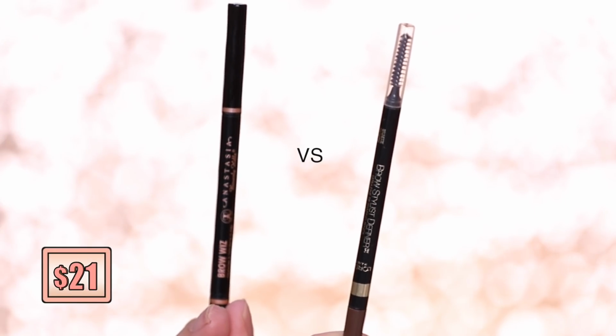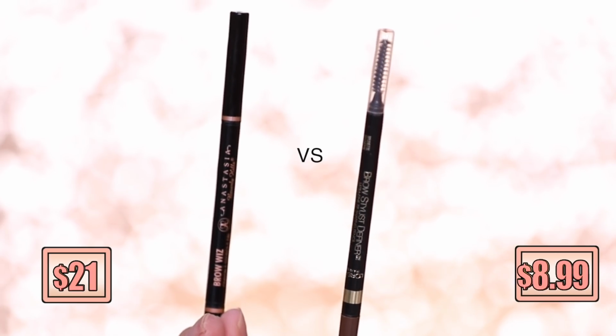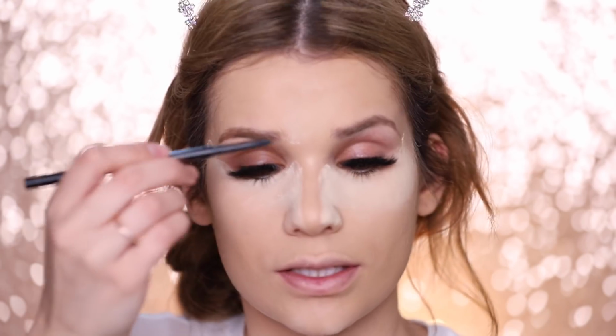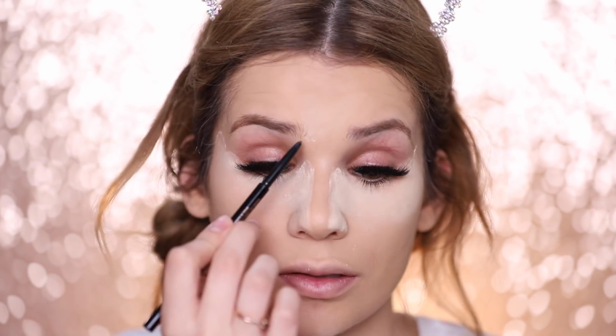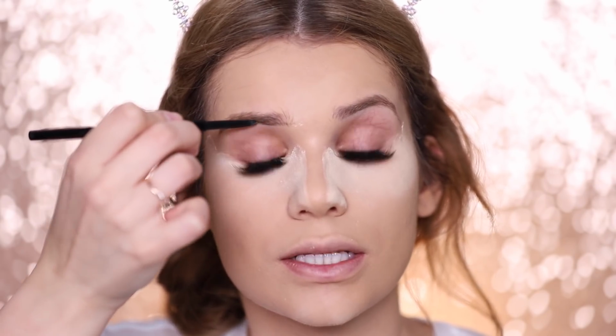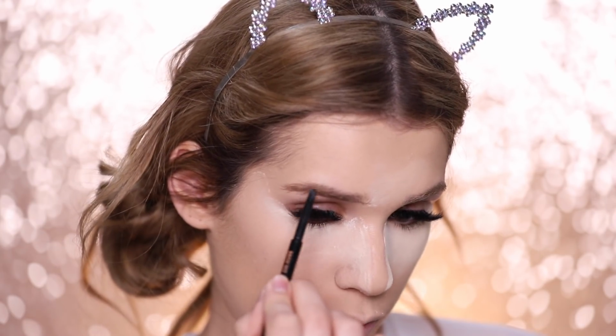So for brows, I have the Anastasia Brow Wiz for the high-end side. I'm gonna say that a really great dupe to it is the L'Oreal Brow Stylist Definer. Both of them come with a spoolie brush on the end of them. So let's start by doing my brow on the high-end side using the shade Caramel in the Anastasia Brow Wiz. It's a very precise tip, and it's got a creamier consistency. You can glide the pencil right on your brow. I think the ColourPop one too would be a good dupe for this.